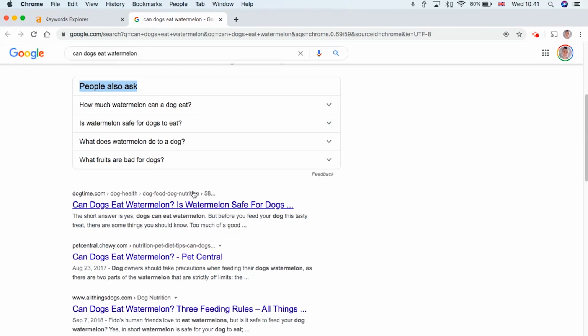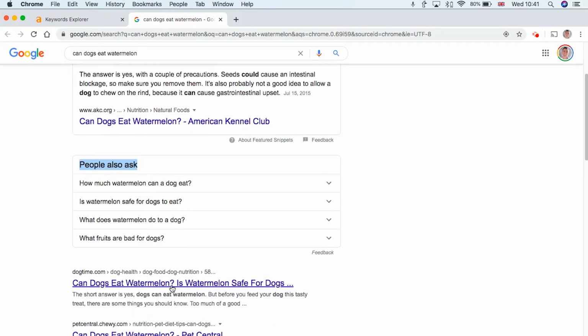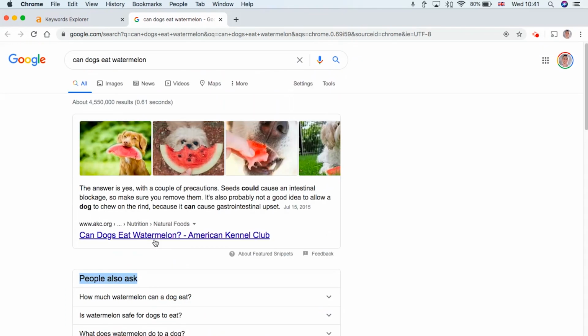You can see there's just a few results here, but you have to scroll halfway down the page, which most people don't even do. And even after you do that, there's a bunch of videos, some pictures, some related searches, and all of this means that there's a very low click-through rate. That actually means that if you target this keyword, you're not going to get that much search volume.